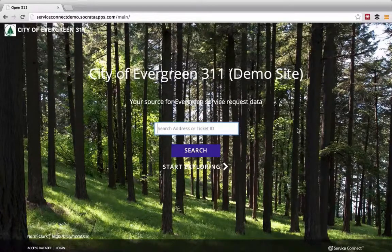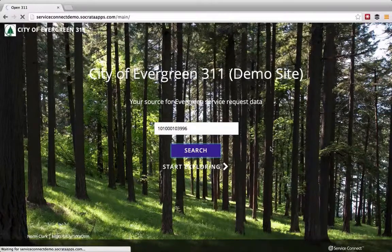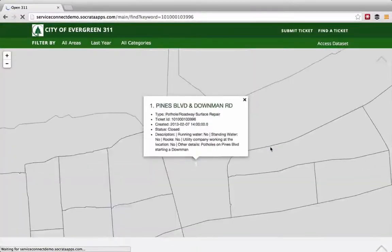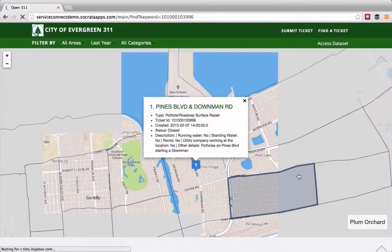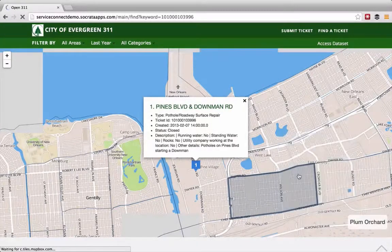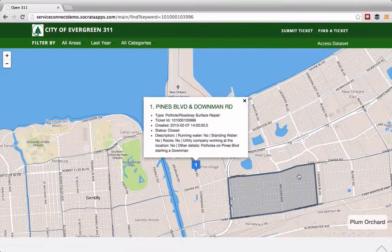First, you'll notice that if I have a service ticket, I can go directly into search. What this will do is search against all of the tickets in the data set and direct me to it. So in this instance, I've called in, I've got my ticket number, and I can find out directly what's going on.